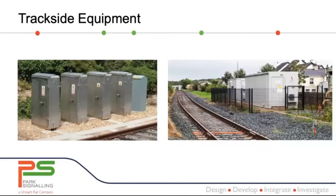So there you can see some examples of locators and an REB. So what would happen is that the cabling would come down the tracks into one of those buildings where you would have actually the trackside functional modules which would go out there to control the equipment locally.